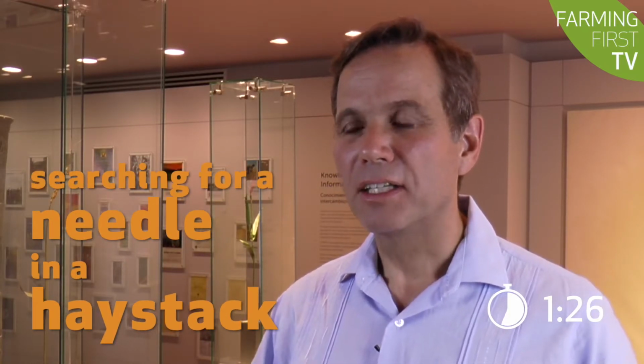We're searching in a seed bank for seed that will contain the trait that you need. It might be heat tolerance or nutritional quality or disease resistance. It's very much like searching for a needle in a haystack. If you can imagine walking into a supermarket where there's 150,000 cans, but not one of them has a label on it, and you're trying to find a specific product, you can imagine that you would very quickly give up.